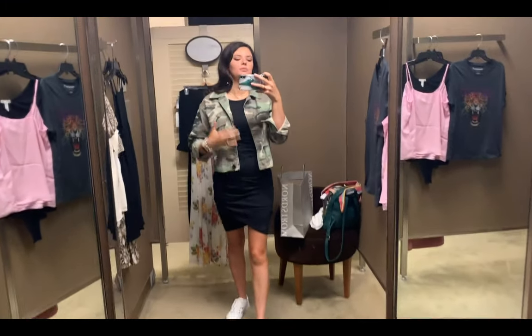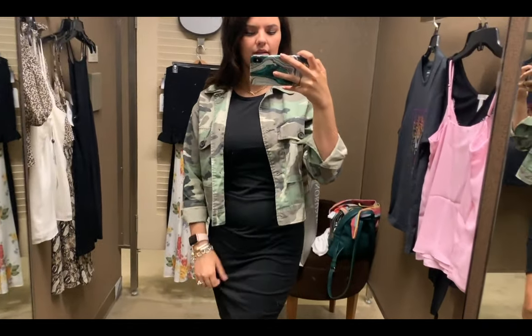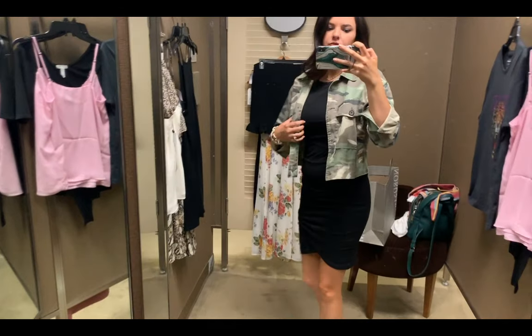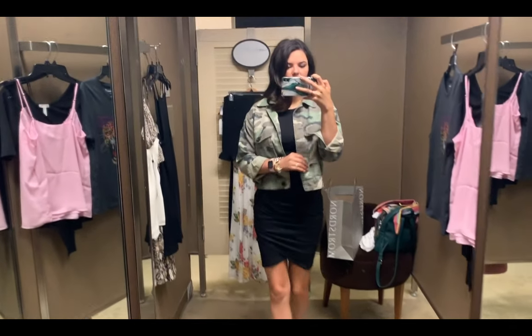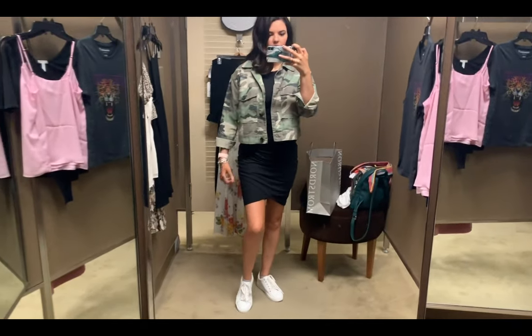Okay, so this is just another black dress, but I wanted to try it with something that was a little bit more form-fitting and tighter to see if I liked it better. But I actually think I like the looser fitting dress with this jacket better. Anyway, so that's the video.